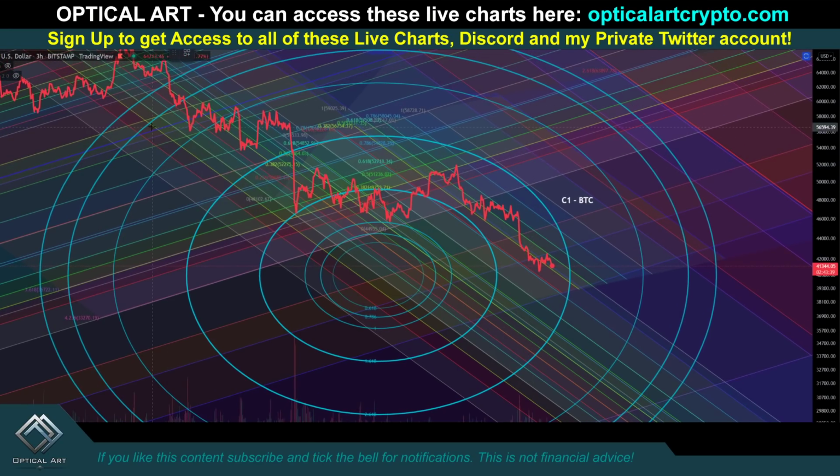So how it happens is, when you're respecting a fib circle as support, resistance, support, resistance, what happens is when you're respecting the rings as support and resistance, once you make contact with the ring and you cross it, that's what I call a pivot ring.